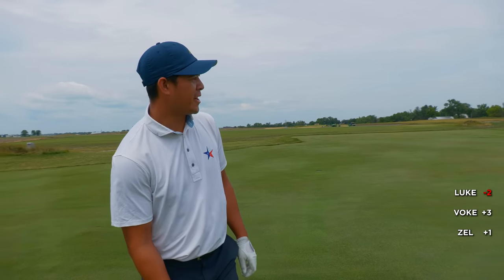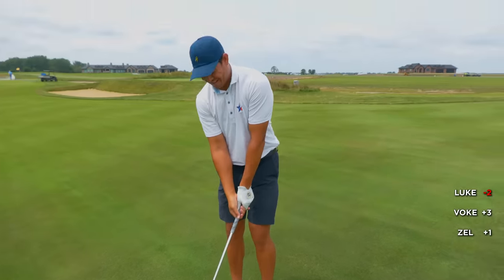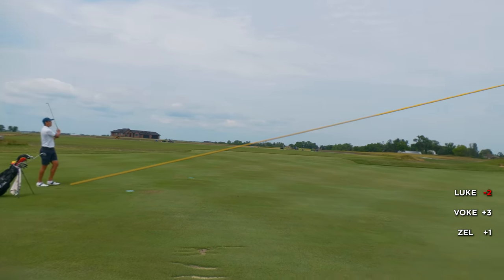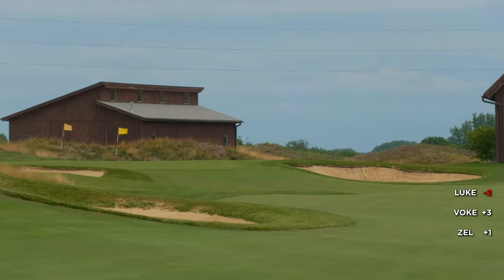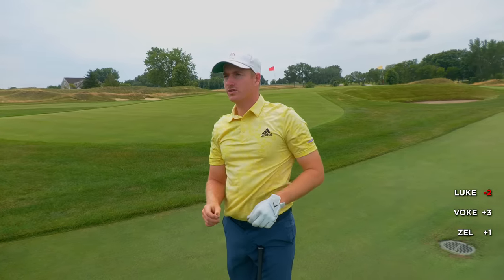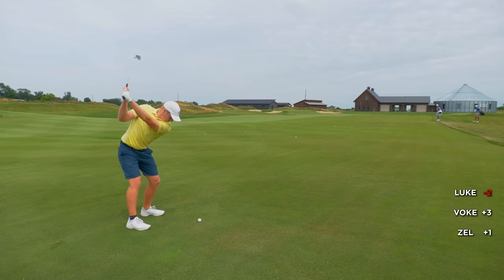I got 183. The wind is a bit high. That's not very nice, is it? I think it's a bit off of 7. Hold on. All right, we've got 142, wind straight off the left. We've got a 9-iron, gonna hold it up on the pin.